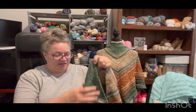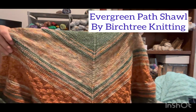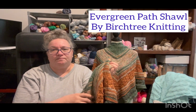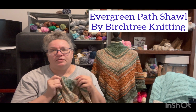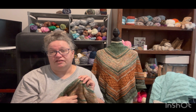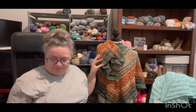As you can see, I have one shawl here, and I finished its twin. So I have two of them finished. This is the Evergreen Path Shawl by Alice of Birch Tree. The yarn is Wool and Women Fiber, and you can find the colors and details on my previous videos, because I've done it more than once. This is for Andrea's wedding, so I have two of them for her. These are going to be for relatives of hers in the wedding, and you can see the other colors on her Instagram as Wool and Women Fibers, or you can also look back on some of my previous videos to see pictures.